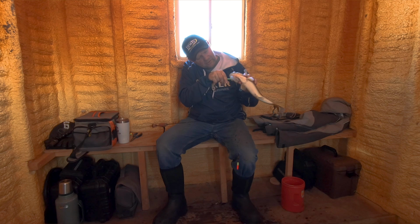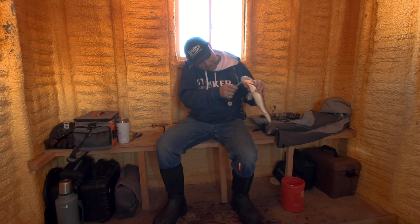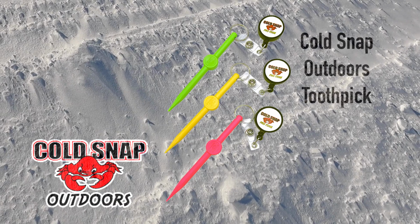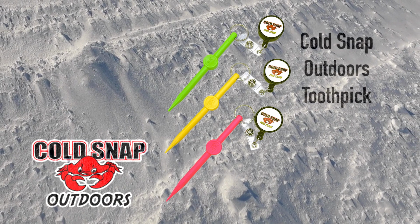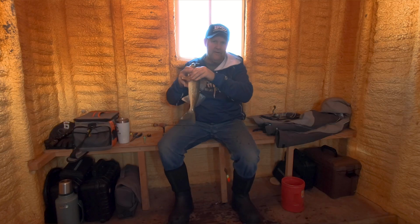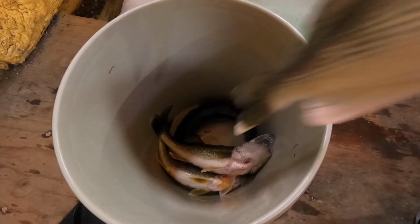Great fish. All day long we'll take that. Look at that. That toothpick is something else. That fish was buried all the way down and I was able to just reach in, grab it, and it just popped right out of there. Look at that. Awesome walleye. That's a dinner fish right there.